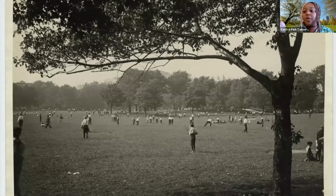And it wasn't until the 1930s, when Robert Moses was Parks Commissioner, that we started getting playgrounds that we know today with the play structures. Robert Moses was responsible for about 19 of the playgrounds that we have today. We have 21 total playgrounds in the park today.